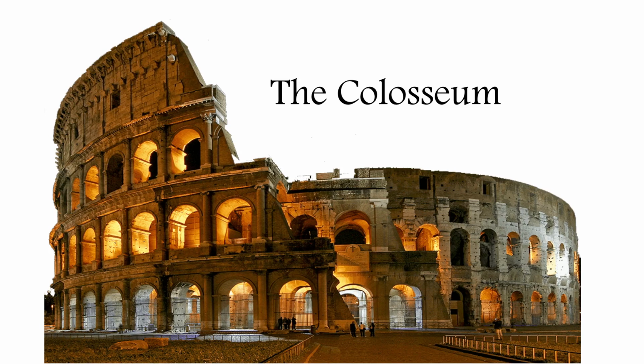We've all heard of the Colosseum, also known as the Flavian Amphitheater, which is perhaps Rome's most famous monument.